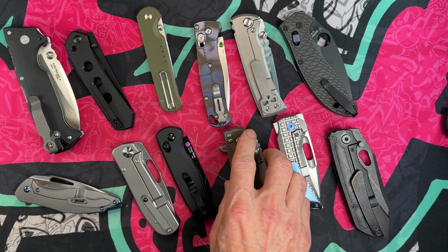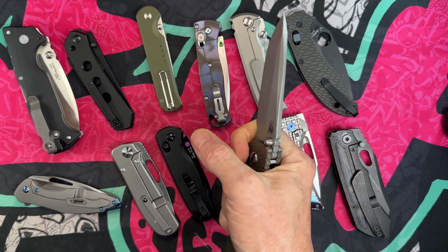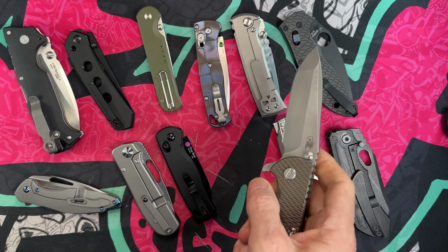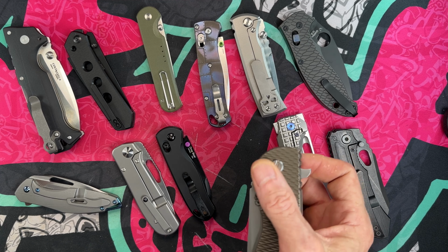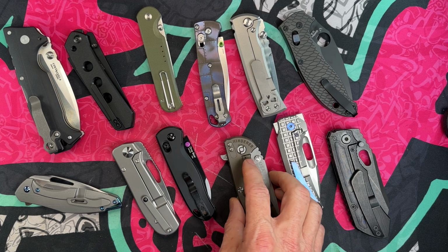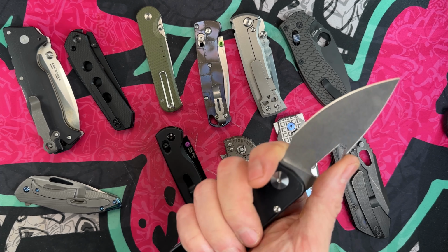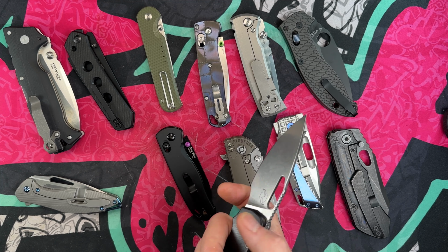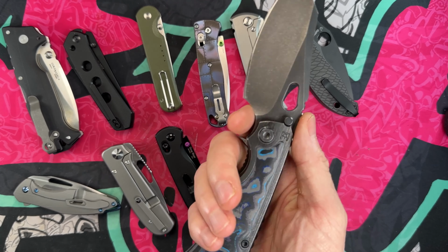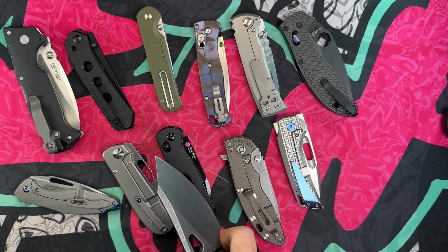The Hinderer XM-18, one of my absolute favorite profile knives, the way it fits in my hand. I beat the absolute heck out of this knife. I should take better care of it, but it's my user. I've got several Hinderers. This is the one that I really love the most. The Field Duty, something about this knife, for me, speaks to me in a very, very loud way. And then I can't deny the power that this Evo 3.0 has over me, because it's a wonderful, wonderful knife.